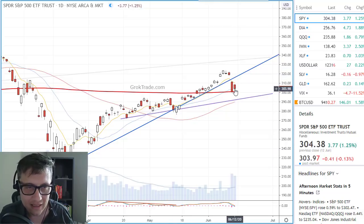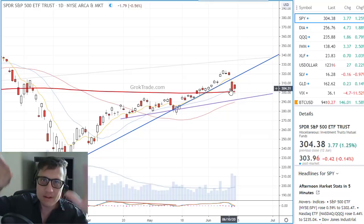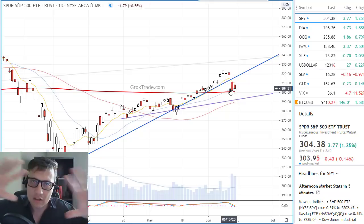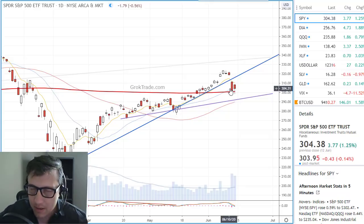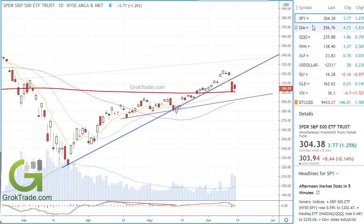We have profit taking, but anytime you get price action in the middle of these moving averages, just know that things can start going up and down and get crazy, and you'll get a lot of consolidation inside the moving averages. Look at the moving averages like sticky spider webs. So that's what's going on with the Spider.